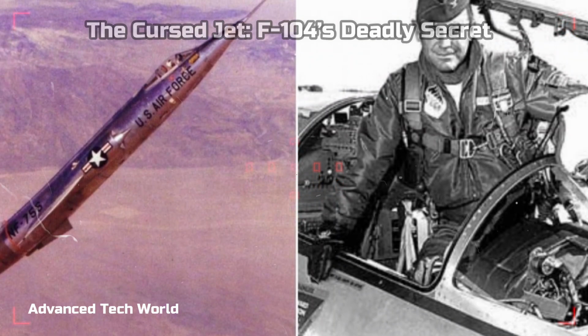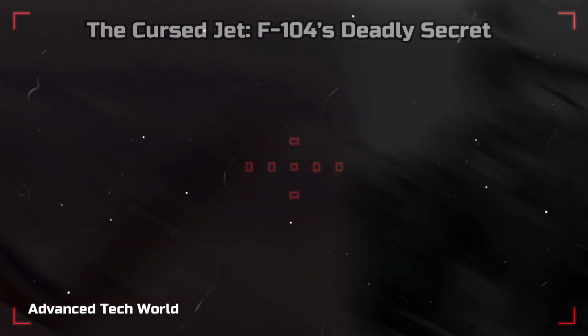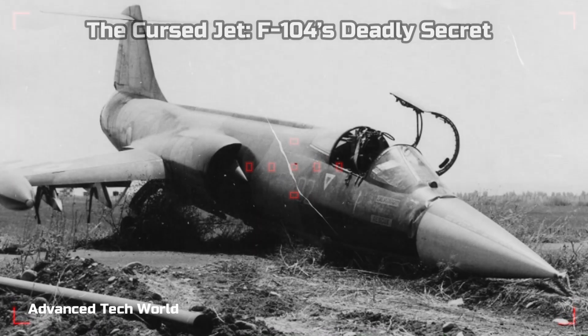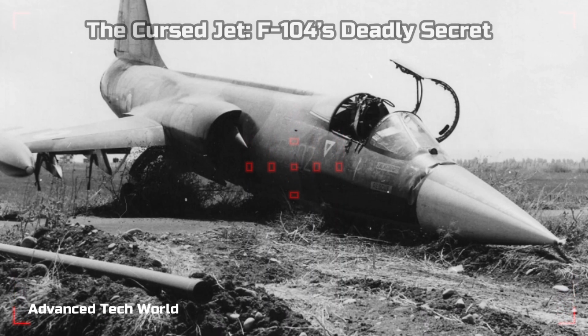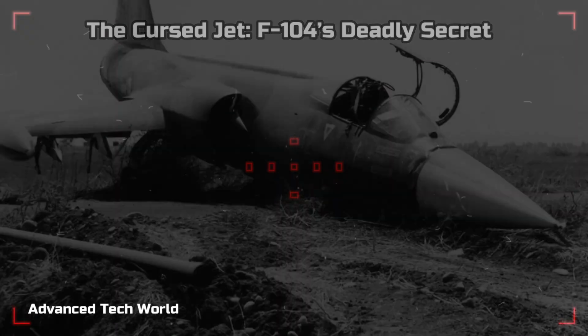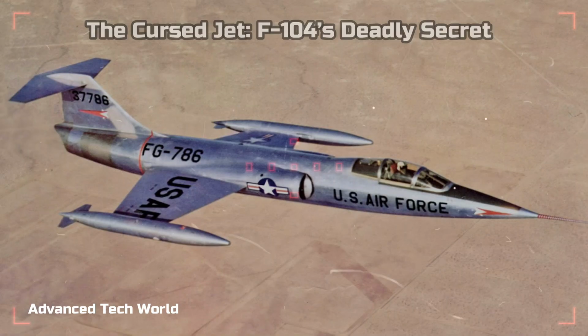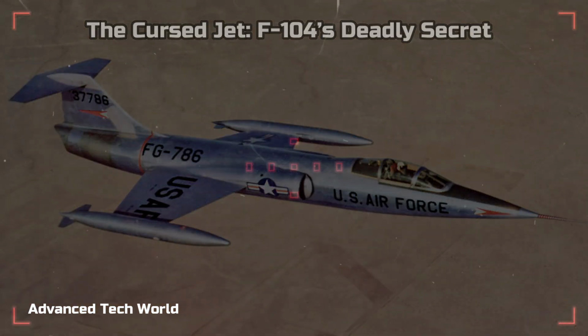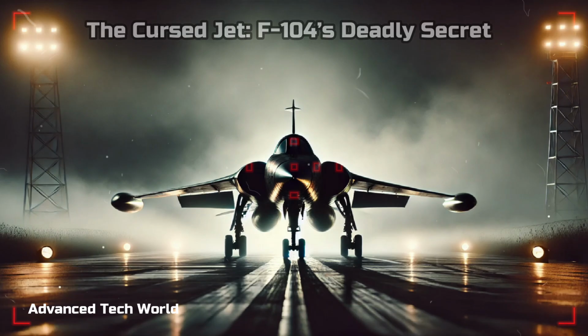With a landing speed exceeding 190 knots, even basic maneuvers demanded extreme precision. This resulted in an alarming accident rate, with Germany alone losing 116 Starfighters, many during training. The aircraft's low-altitude instability, combined with high-speed stall tendencies, made it unsuitable for ground attack roles, despite attempts to adapt it for NATO operations. Yet despite its dangers, the F-104 left an undeniable mark on aviation history.